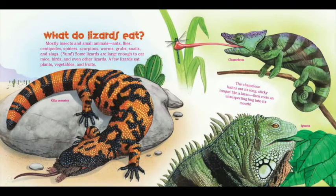What do lizards eat? Mostly insects and small animals. Ants, flies, centipedes, spiders, scorpions, worms, grubs, snails, and slugs. Yum! Some lizards are large enough to eat mice, birds, and even other lizards. A few lizards eat plants, vegetables, and fruits. The chameleon lashes out its long, sticky tongue like a lasso, then reels an unsuspecting bug into its mouth. Gila monster. Chameleon. Iguana.